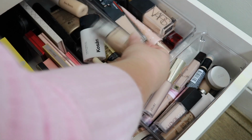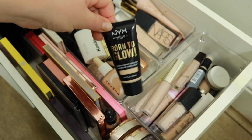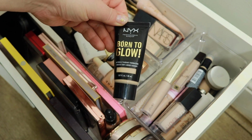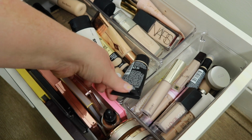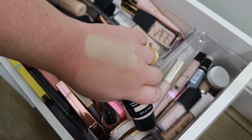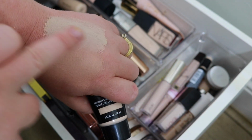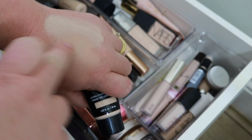Maybe Lauren. It's been a while since I've used that. Oh, this one, While I'm Still Fair, could be good too. I think I might go NYX Born to Glow. 2 discontinued foundations. I have the shade, I think it's Alabaster. Yeah, Alabaster. This one's a little bit too light, and this one's a little bit on the darker side. I reckon blending the two will be perfect. Yeah, that's like my perfect shade.